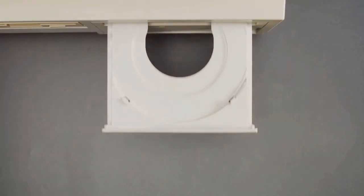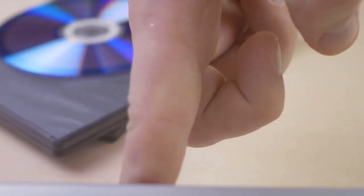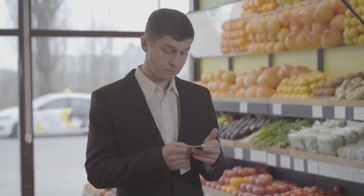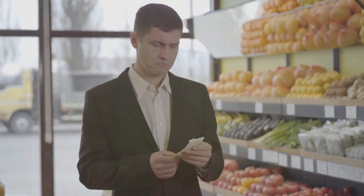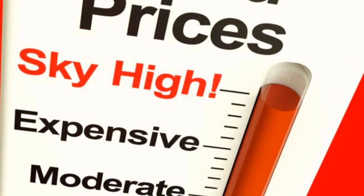Lastly, consider that compact disc you bought for your favorite tunes or software. It costs a mere 15 cents to produce, yet we pay anywhere from $10 to $20 for it at the store. All these examples highlight a stark disparity between production costs and retail prices. But what does this mean? Well, it means that large brands are making a pretty penny off of us, the consumers.